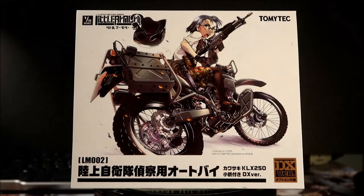All right, so I got it from Hobby Link Japan for 7,800 yen and 8,600 out the door, at my door. So that's how I got it. It is a 1/12 scale pre-painted motorcycle model, pretty much. And this is the DX model, so it comes with some extra goodies. I didn't know it had such a cool looking box too.